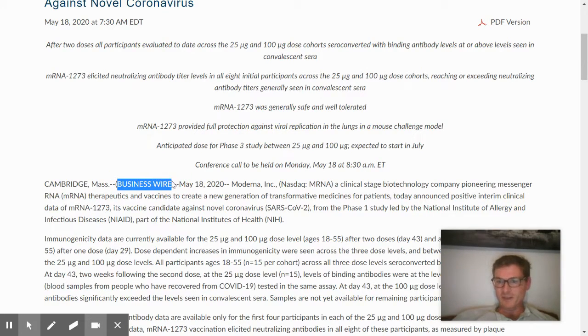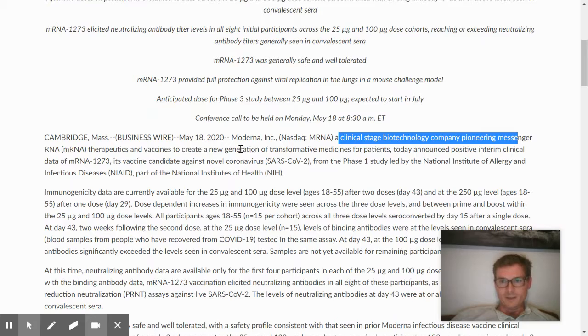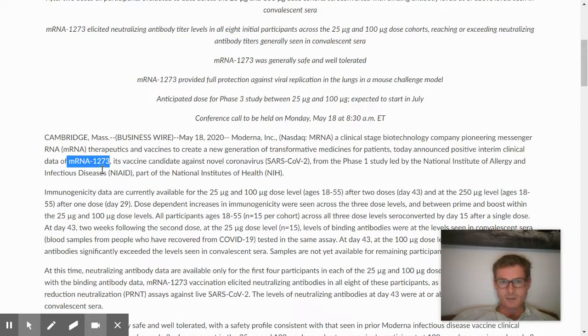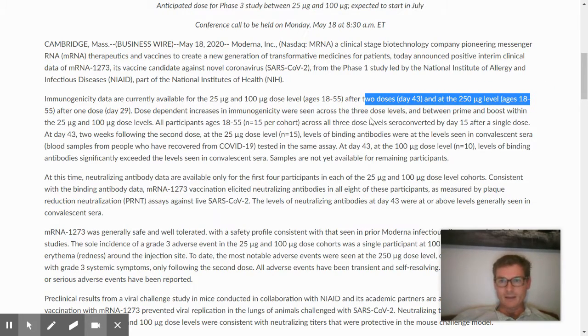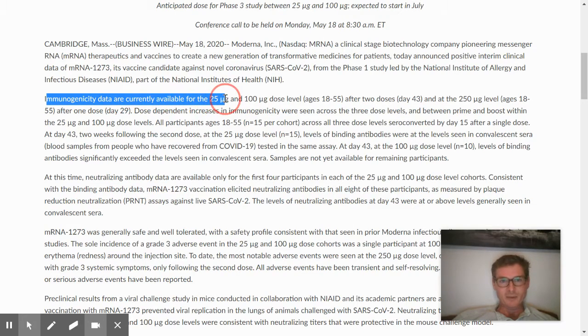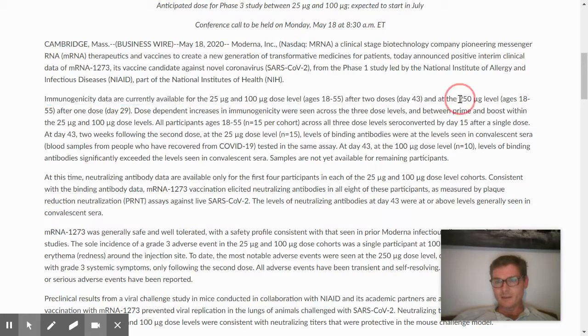And then Business Wire. So this Business Wire is the company that I worked for in San Francisco for 5 years, and it's a press release company. So here's a press release, and it just says that they're a biotech company that works on mRNA vaccines, and this one is mRNA-1273 for the coronavirus SARS-CoV-2, and they just finished the phase 1 study. And the data for 25 and 100 microgram doses, ages 18 to 55. I wish it would say how many people that they tested. I guess it's a reasonable amount for a normal phase. And after 1 dose, day 29, the data is available for the 25 and 100s after 2 doses, and at the 250 microgram level after 1 dose.